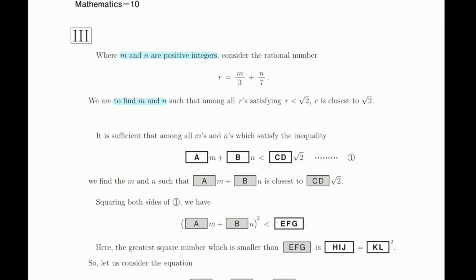So first of all, since r is less than square root of 2 and r is this expression, I can write down m over 3 plus n over 7 is less than square root of 2. Just substitute r into this condition. And then if I multiply all the sides by 21, which is the common multiple of 3 and 7, we will get m over 3 times 21, which is 7m, plus n over 7 times 21, we got 3n, less than square root of 2 times 21, we got 21 square root of 2.